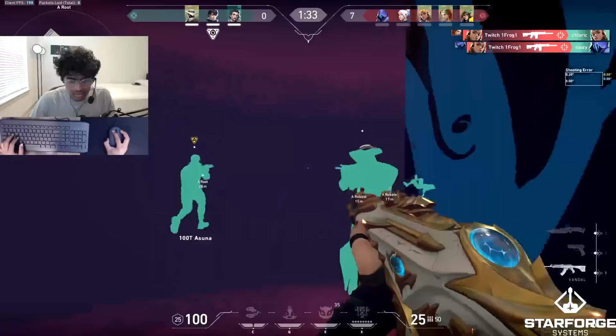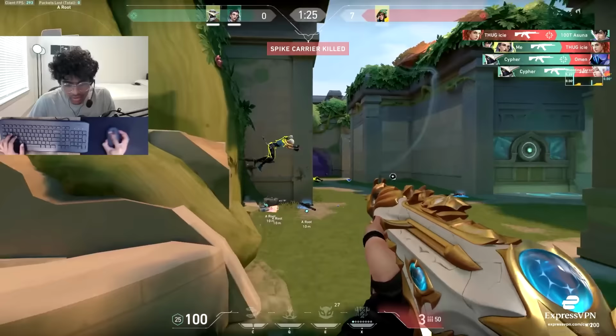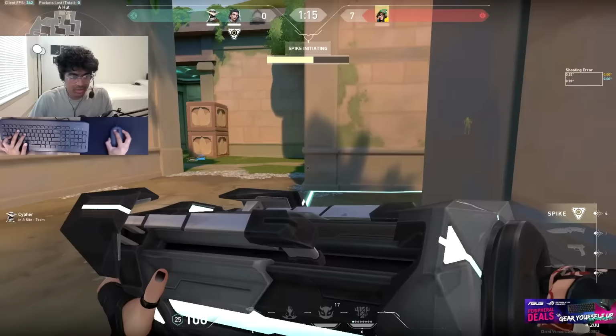Oh, push them, push them. Shake them! Target down. Mark two. Spike is down. Yeah, no. Inevitable. Spike down A. One enemy remaining. I'll play. I have the spike. There's four people here. That trip is horrendous. Spike planted.